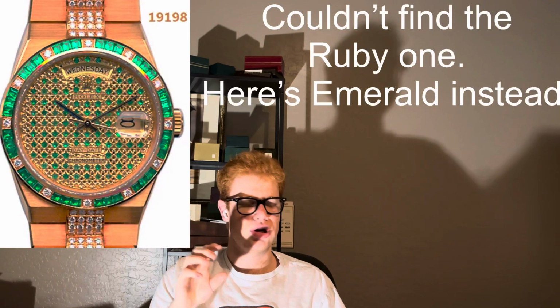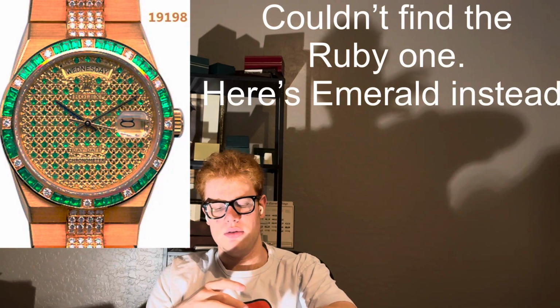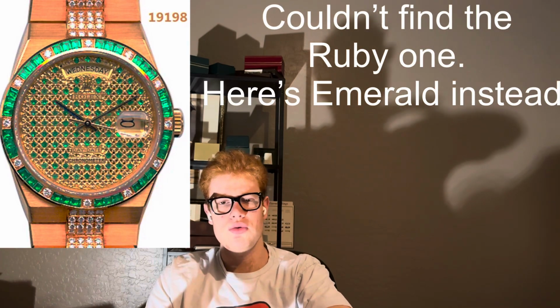Now, the bonus here, 1987. I was researching, I found somebody who had the 19198. This is a Royal Collection full diamond dial, the bezel, it's all rubies. Very, very rare piece. They didn't make many of them, maybe a dozen in the world, give or take. And it retailed in 1987.